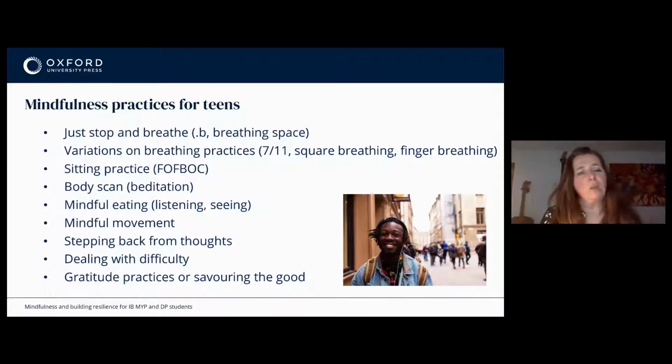What does mindfulness mean when you are practicing with teens? So let's recall our three aspects. We're paying attention, moment by moment, in a particular way. And that way is non-judgmental, it's open, and it's with curiosity. So those are the three aspects.